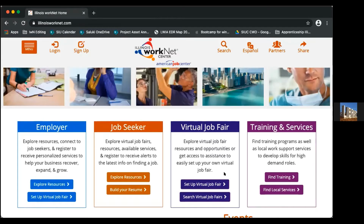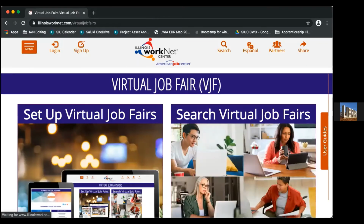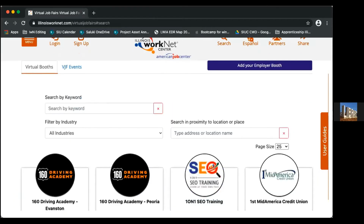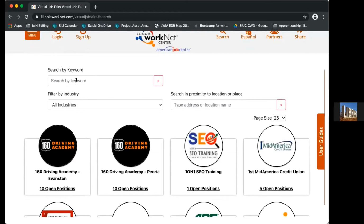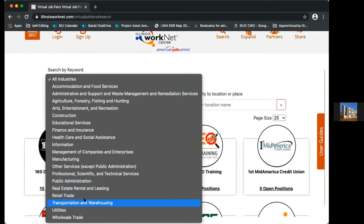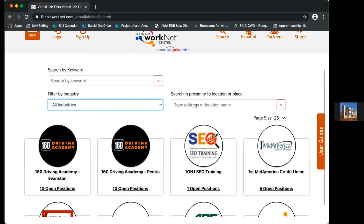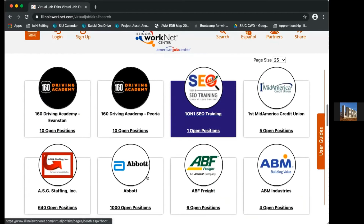And the virtual job fair section, this Search Virtual Job Fairs button here will take you to a virtual job fair landing page, and then the search virtual job fairs. And so here we have the keyword search. You can filter by the different industries that are available. You can also search by location or name. And here are the different employer booth pages that we have.